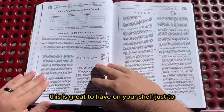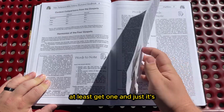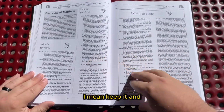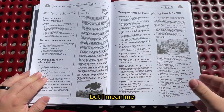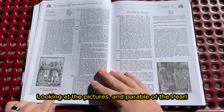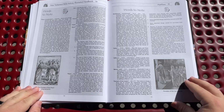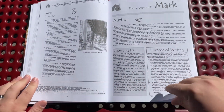This is great to have on your shelf. If you don't want to read the whole thing through, at least get one, and this is better than Google. Keep it and read from it occasionally when you're studying a certain book. But I just like to skim through it, look at the pictures, the parable of the pearl of great price, the parable of the 10 virgins. I just like to read through this thing and look around through it, honestly.